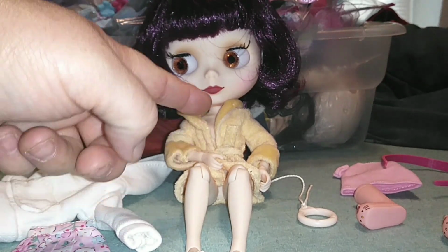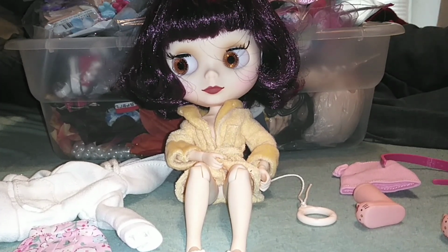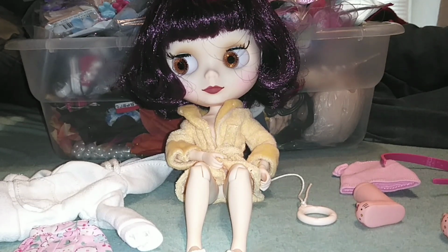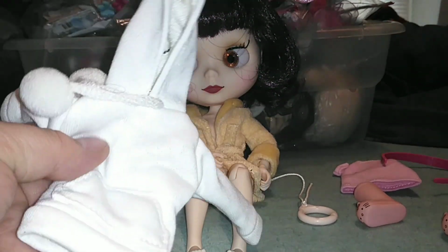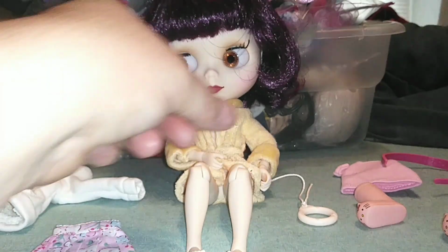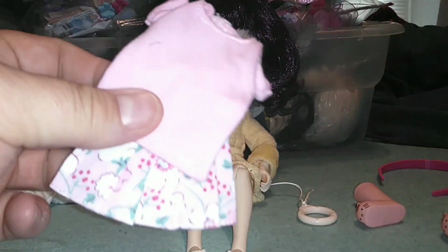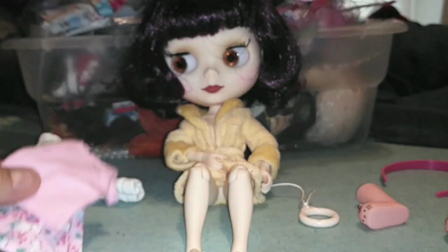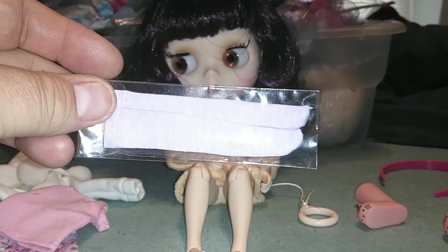So we have her dressed in her getting ready robe here. I've been sorting off camera, trying to figure out what I want to use for shoes and clothes for her. I was going with this white sweatshirt, this flowered skirt, and this pink t-shirt. The big t-shirt and the flowered skirt look really good together, I think. And then I was debating whether these tights were going to work, because I'm getting low on tights.